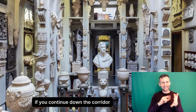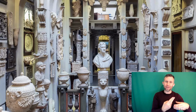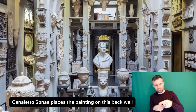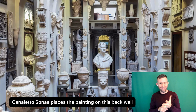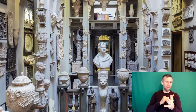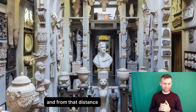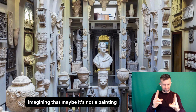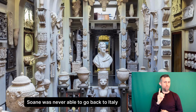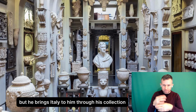If you continue down the corridor, you will come to the picture room, which we will visit in a moment, and see the beginnings of a grand and detailed painting of Venice by Canaletto. Soane places the painting on this back wall, so from the other end of the dome space, he can sit behind Apollo and gaze at the painting. And from that distance, imagining that maybe it's not a painting, but perhaps an open window. Soane was never able to go back to Italy after his grand tour, but he brings Italy to him through his collection.